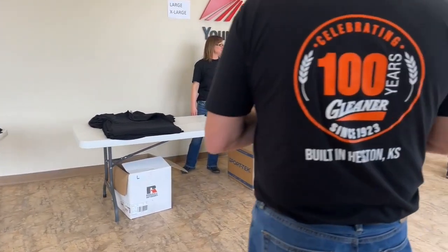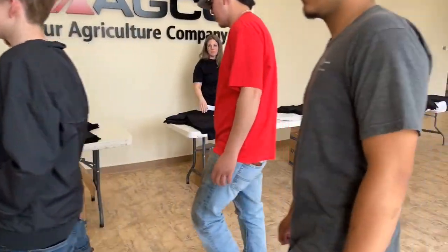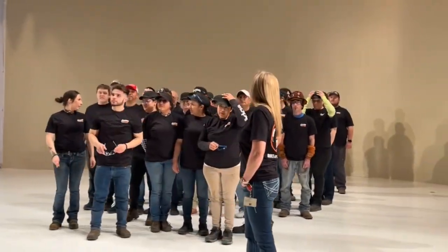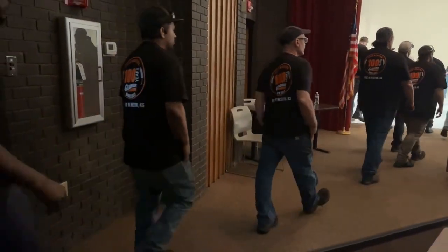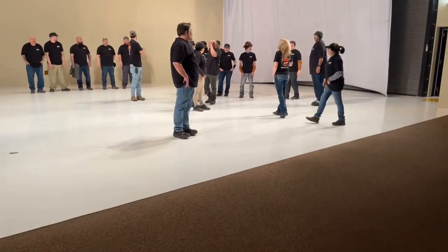Much like a true family portrait, getting everyone together to take a picture was a challenge. With the help of Melissa Blaylock, the administrative assistant to the site manager, we were able to coordinate with the different plants of the Hesston site to get everyone from each of the multiple shifts an opportunity to be included.